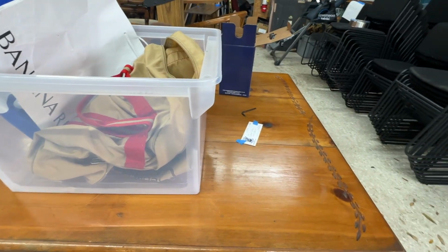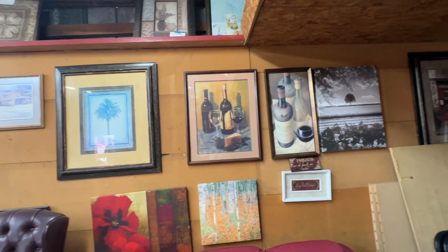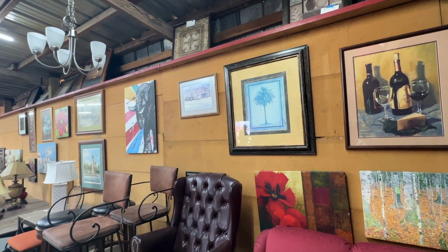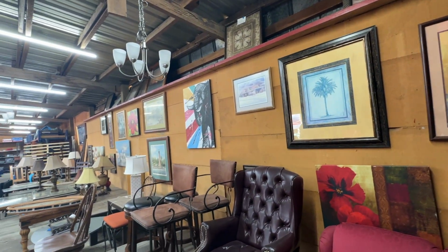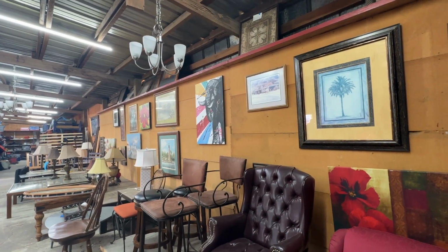I love that. They do have a lot of artwork back here that they literally can't fit in the front shop because the front shop is really not that big. It's pretty small, but boy, they really are busy because everyone loves them.